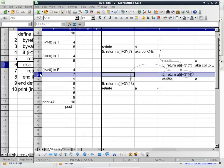The fact that the return info cell itself is also a return statement is completely irrelevant. It can be a return statement, an invoke statement, an assignment statement, or part of a conditional statement. It does not matter, because you are just looking for that one single question mark, change it, and you're done with the return statement.